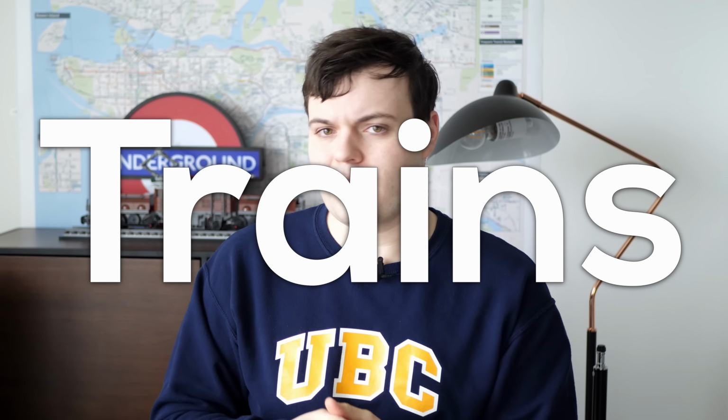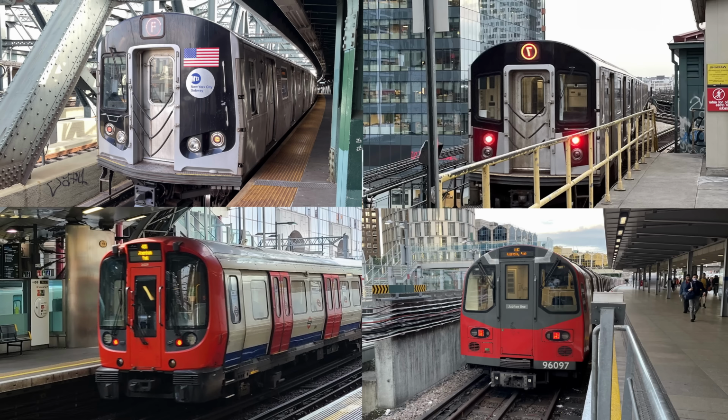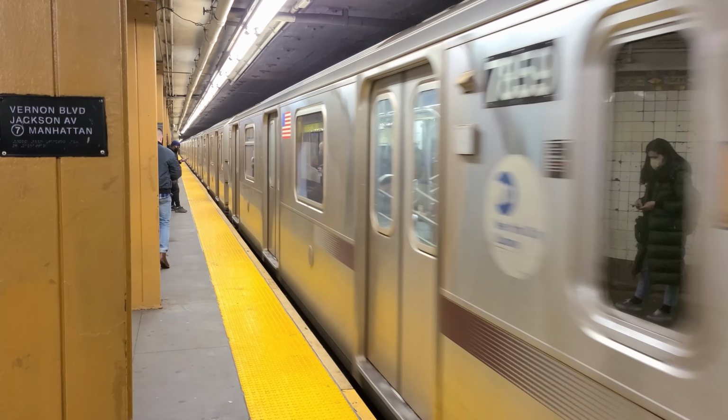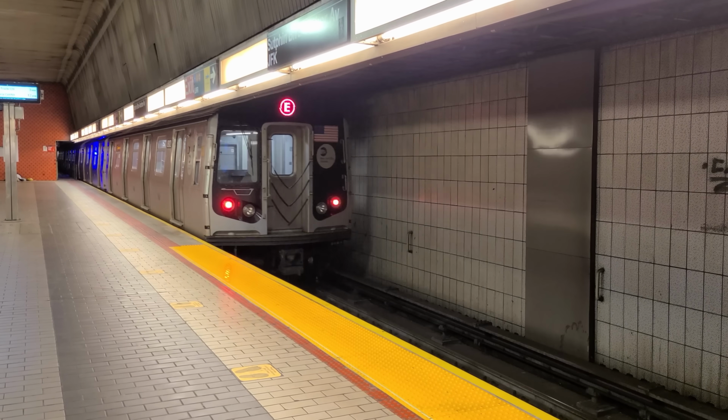Now, when you go to a station, you go there to get on a train. So how do London and New York's trains actually stack up? Like a lot of rapid transit systems, both New York and London have two main classes of trains, one larger and one smaller. In London, it feels like the smaller tube trains make up about 60% of the network, while in New York, the ratio feels roughly reversed. When you actually look at the larger train stock, I would say it's a slight win for London.